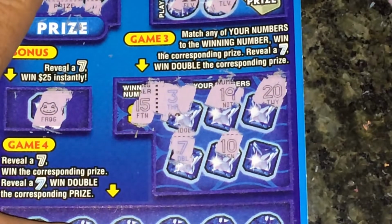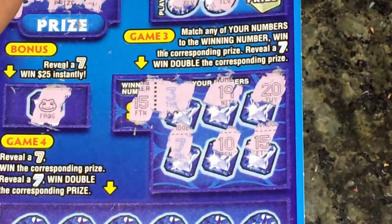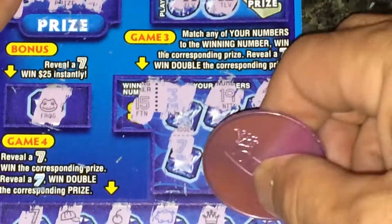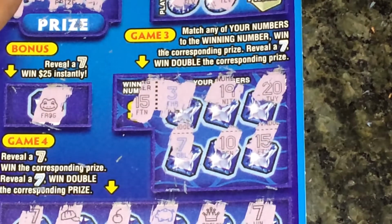All right. We got a 10. Oh, and we got a 15 as well. Well, that's cool. Back-to-back winners. Oh, we got a 7. I revealed the dollar. I screwed up. Wonder if it's the same thing as before, or is it less or what? Let's see.